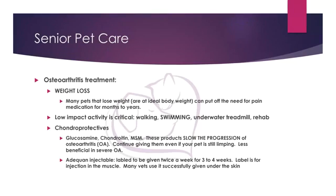Some other things that we can do, chondroprotectives. What do I mean by that? Well, things like glucosamine and chondroitin and MSM. These products are to slow the progression of osteoarthritis. And I stress that because people often give it with the expectation that, oh, it's going to make my dog run around out in the field again. Not necessarily the case. So what I tell people is, even if you're not seeing a huge difference, continue giving it, because it is slowing the progression of the disease.